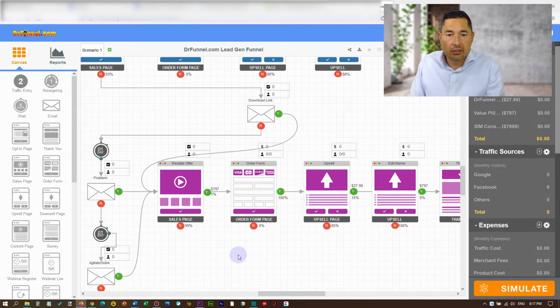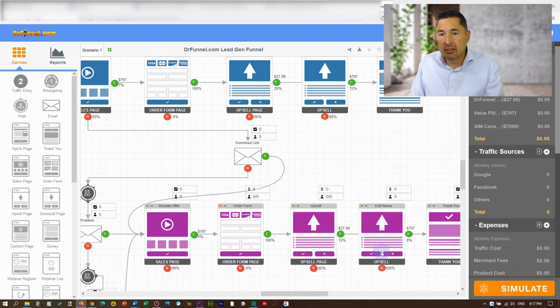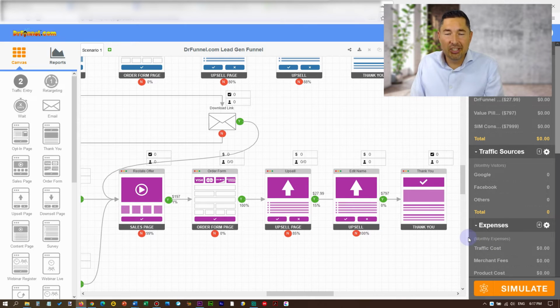So here is the upsell page. So it's a copy of this one. The order page, which is a copy of this one. Then the upsell page, which is this one for the funnel planner. And the last one, the upsell page for the masterclass. And the thank you page in the end.